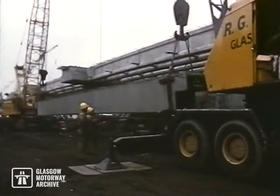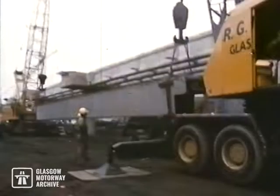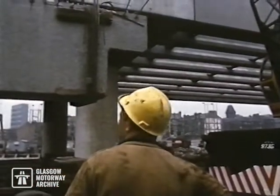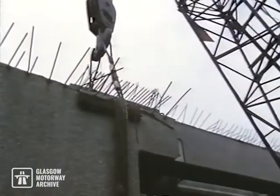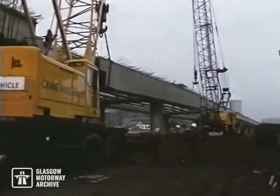These huge 80-ton beams posed a particularly difficult problem in that two cranes, a 125-ton and an 80-ton, had to be used. Because of this weight and the radius at which it had to be placed, one crane was positioned at each end.